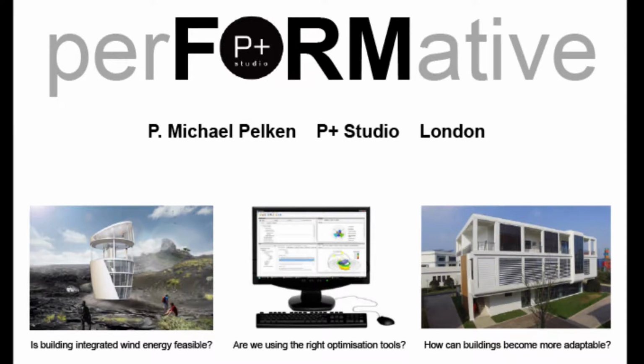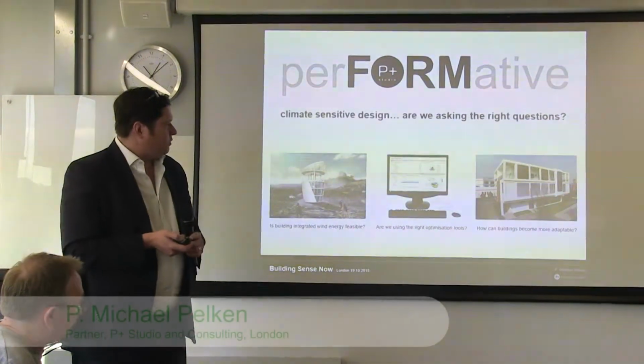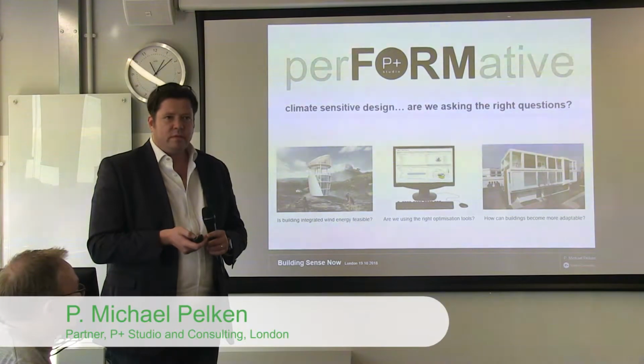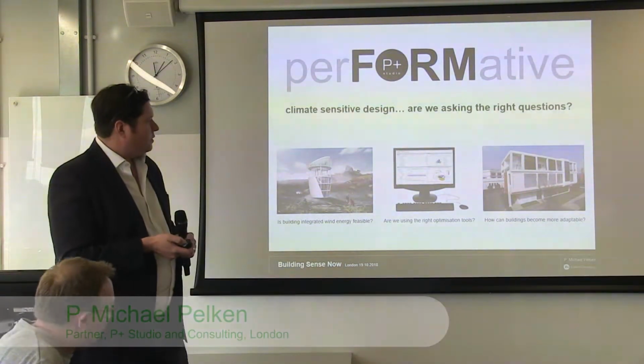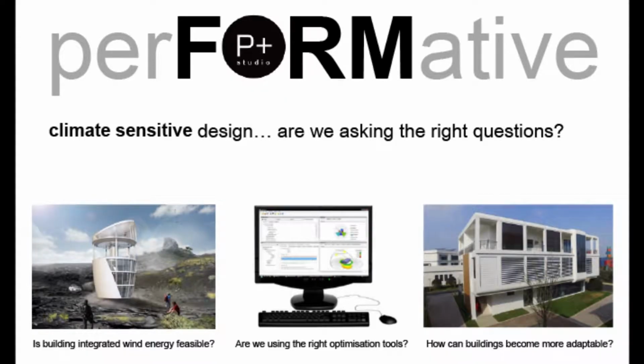I'd like to use 3 examples from what I've done in interfaces, I'd call it, between academic setting and practice and industry. One is integrating renewable energy into buildings more feasible than we think it is. Are we using the right optimization tools as interdisciplinary design platforms? And the third one is, how can we make buildings more adaptable?